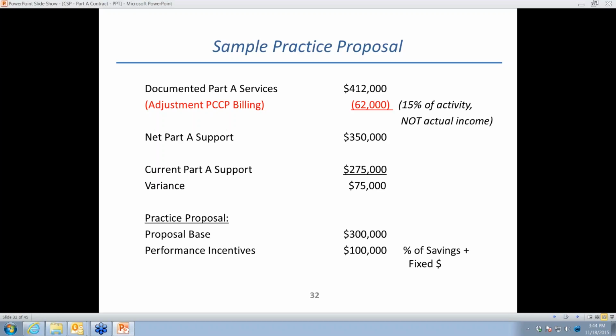Starting with $412,000 worth of... we're talking about here could be hundreds of thousands of dollars, clearly. So in this particular case, if you started off by saying our time justifies $412,000, and you further say let's take off an adjustment for the PCCP billing, you come up with net Part A support of $350,000.